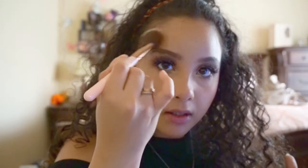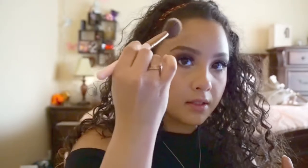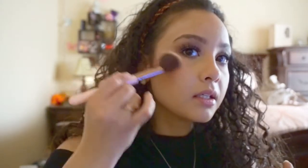I'm gonna put it on right above my eyebrows, pop it into my eyebrows. I also added a little bit below, so kind of like a C right here. Now that I'm done with that, I also applied this on the bridge of my nose and also the tip of my nose.